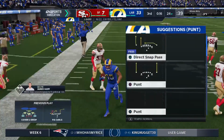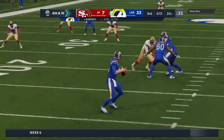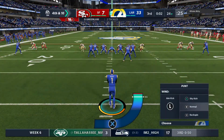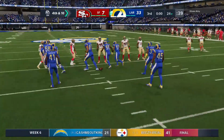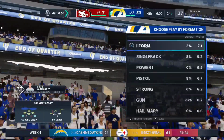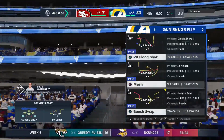Looking left side, he's got it. Complete. 2 yards is all they'll get on the completion. It's 4th down. There's Matt Bosher now. And the way this offense has moved the ball, he hasn't been needed till here in the 3rd. That's the end of the 3rd quarter with the score Rams 33, 49ers 7.